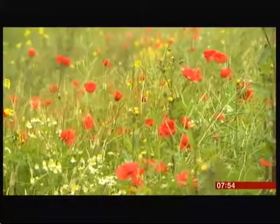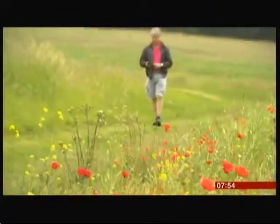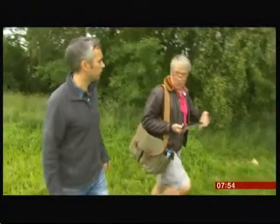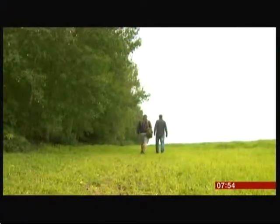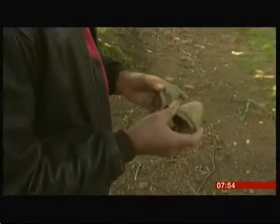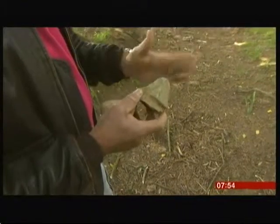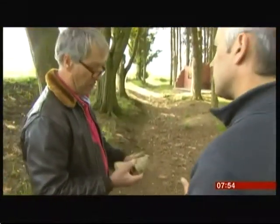The killing fields of the Somme, where Christopher Bennett is seeking out the very things that brought death to so many. We're actually walking across between the German and British front lines from 1st July 1916. But these are what we try and find or recover from the fields. This is a shrapnel shell fuse with a kind of timing device, and this is an impact fuse, which basically, when it hits the ground, is a little detonator, ignites the main charge and explodes the shell.